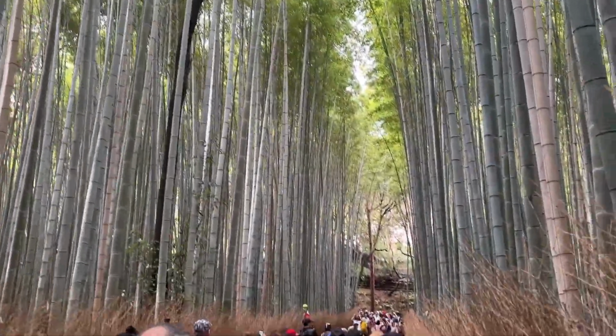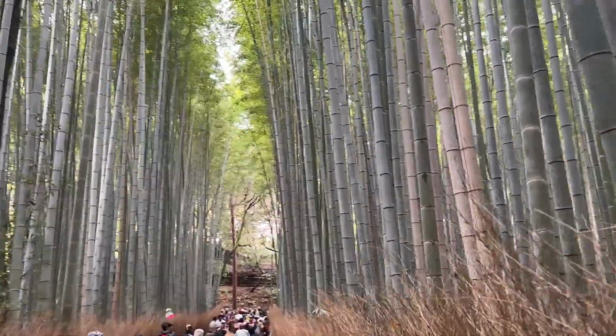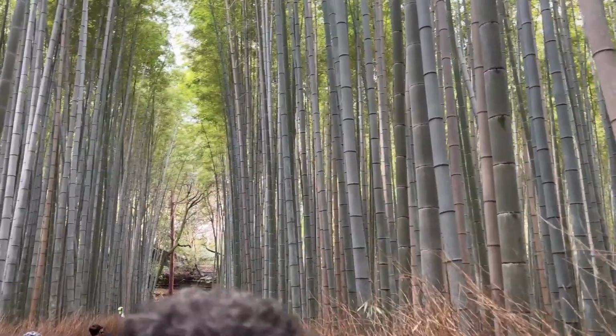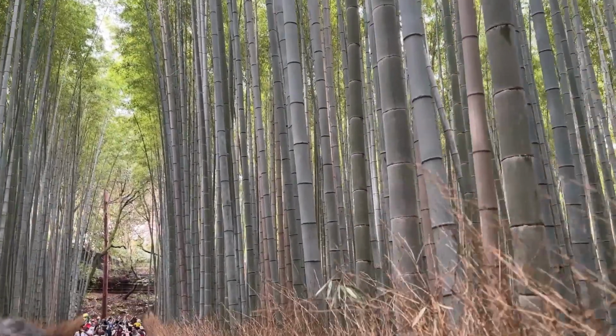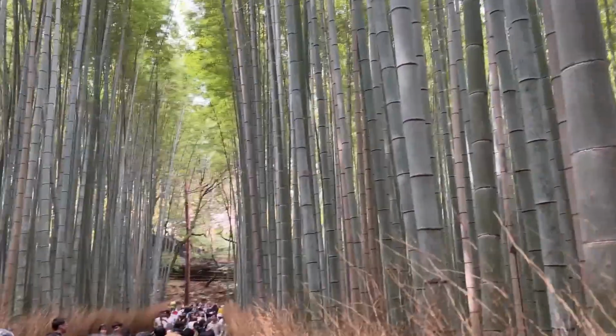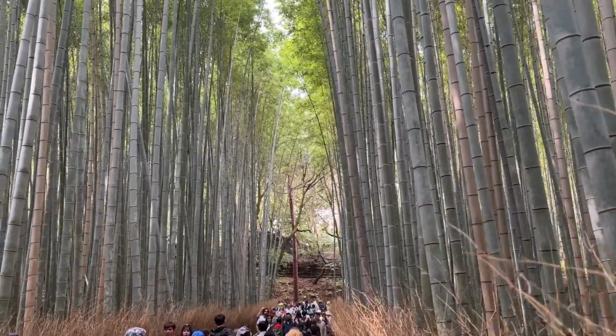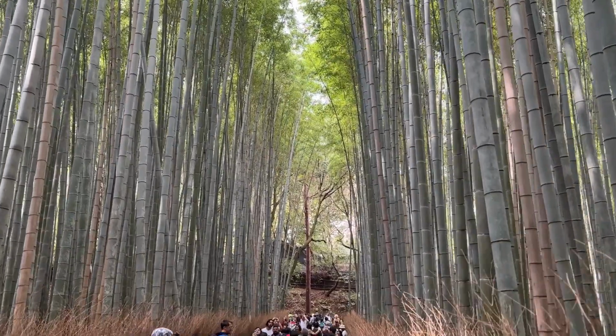The bamboo forest has plenty of little walkways to wander through, and you can even hear the bamboo growing. Did you know bamboo can grow up to 1 meter a day? This stunning forest should absolutely be on your day 3 itinerary.